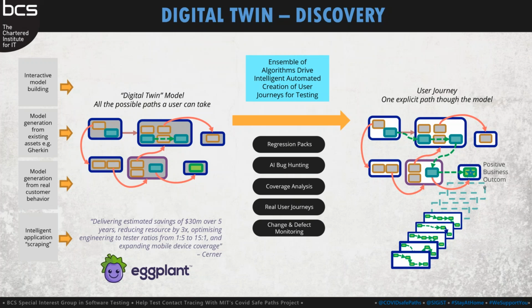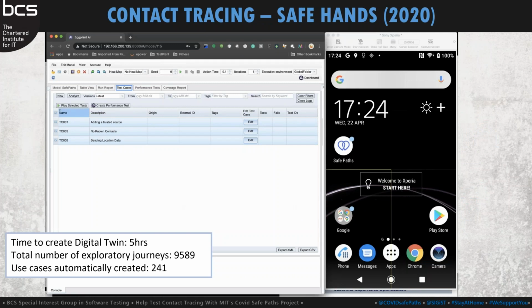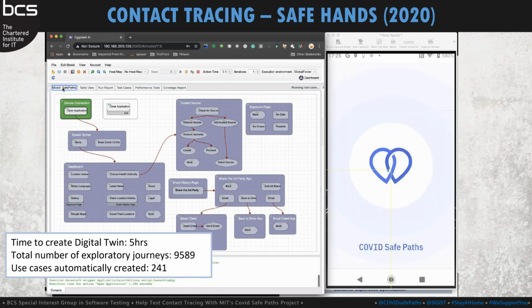Whereas what we've done is we've created a digital twin of the application, and what we've created out of the back of that is about 10-15,000 different journeys that could potentially happen, and we push those directly into real phones. So I'm going to give you an idea of what that model looks like. This is a model that's been generated from the SafePaths mobile application, and the model will go through different routes. You can see the model-based testing approach being applied here. We're also using model-based testing approaches to model the data.